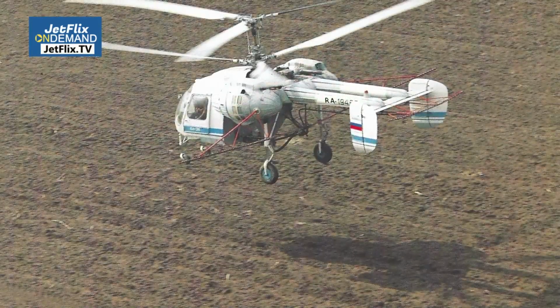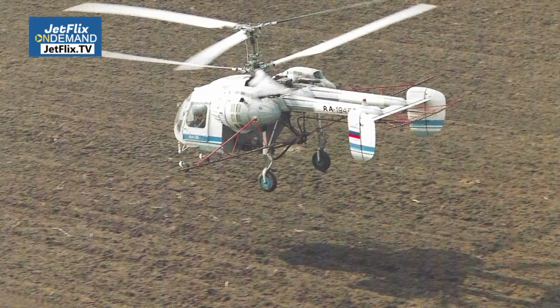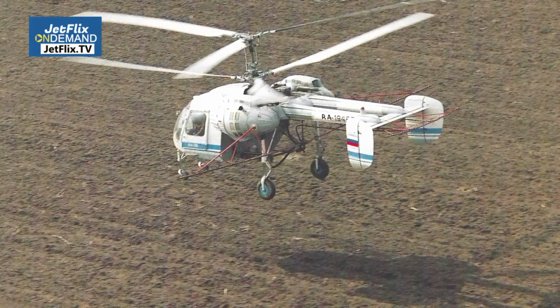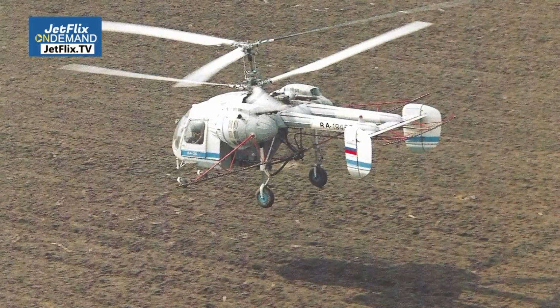The Kamov Ka-26 is a light utility helicopter. It was in production between 1968 and 1985, and some 816 examples were produced. The helicopter is used primarily for crop dusting and light passenger carrying as well as medevac work.